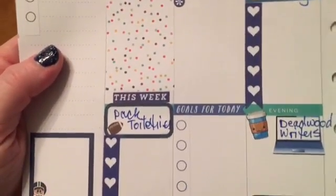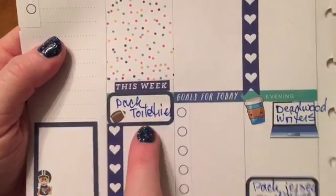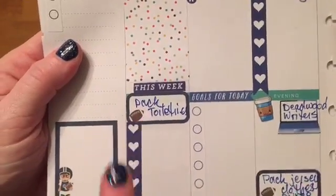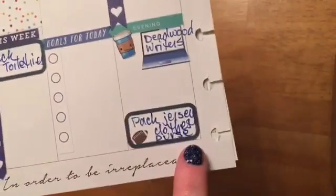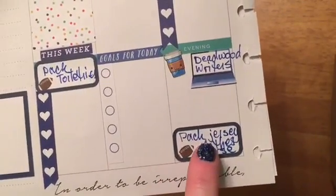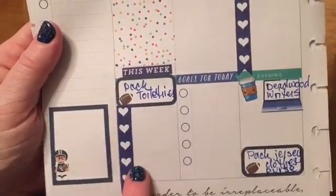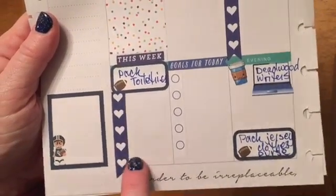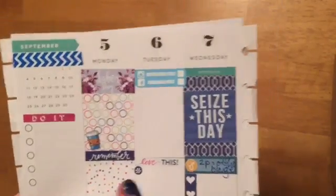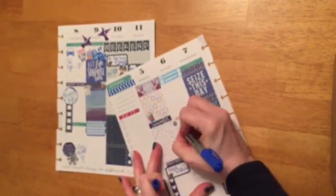Now, I decided to use those great little football stickers to indicate when I'm packing, because I'm terrible at packing, and I figure in this case, if I break it up, I can pack. So toiletries, and then the rest of my clothing, purse, jersey, all that sort of thing. And so I'm making a checklist for Monday night so that I can go ahead and plan the rest of my Tuesday. And I can't believe it. I did it again. I'm not writing down plans.